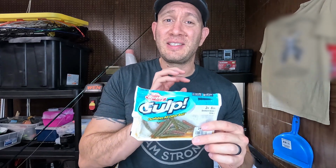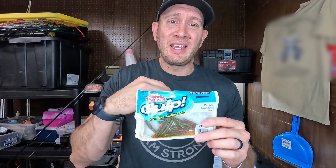The reason for that is the fish are biting at the tails of these because that's what's giving the most action. A lot of times, even with these 2 inches, I'll get a lot of bites and they're just tearing the tail off and not actually hitting high enough on the hook. If you use a super long worm, they're probably just going to be ripping the tail off most of the time.